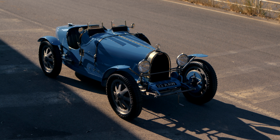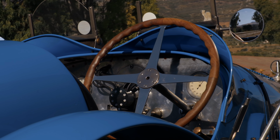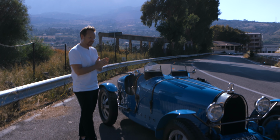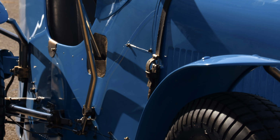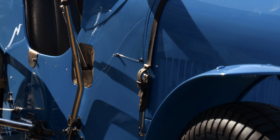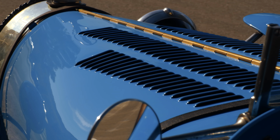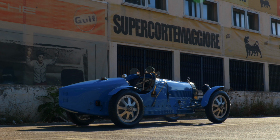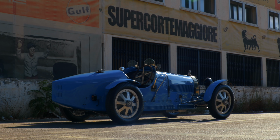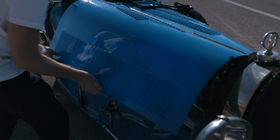Now I'm told this isn't a replica, but it's not an absolutely pukka matching numbers example either. If it was, it'd be worth something knocking on the door of 2 million quid, but it's still an utterly beautiful car, and I just wanted to show you a few of the details that make it so special. If I can figure out these high-tech leather straps, then I should be able to give you a little peek under the bonnet, because under here is something very special indeed. I'm probably going to burn my fingers, aren't I, doing this? There we go.